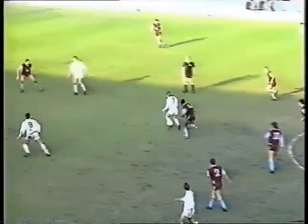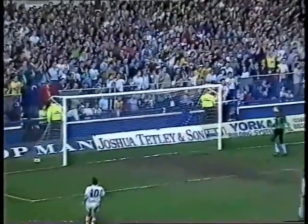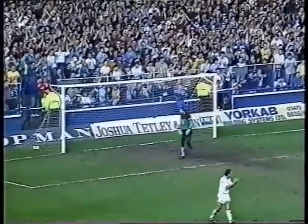Oh, lovely play by Strachan. And Jones. Chapman's free. Oh, lovely play by Chapman. Strachan over the top. What a glorious piece of play by Leeds United.